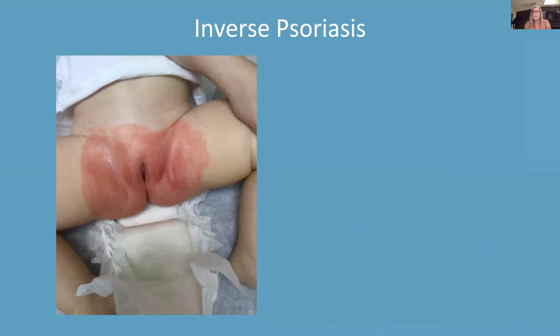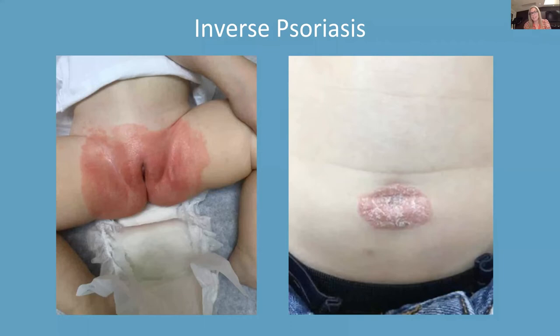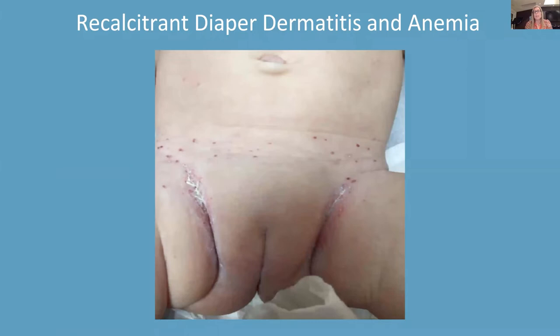Next. And so this is not the same child, full disclosure, but take a look at other intertriginous areas. Look at the belly button. Psoriasis loves the belly button. So if you see a belly button like this with that diaper dermatitis, you don't even need to spend any other time thinking about this. This is psoriasis. Next.